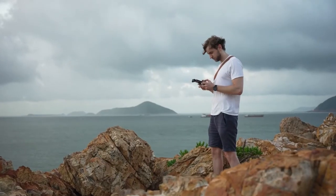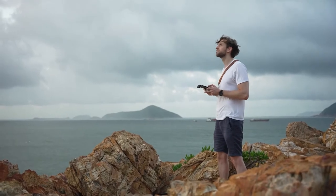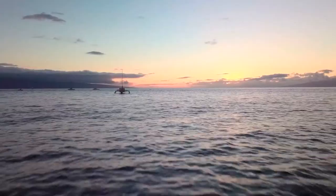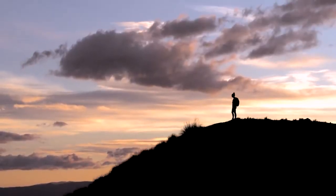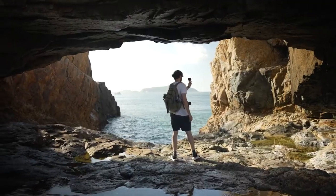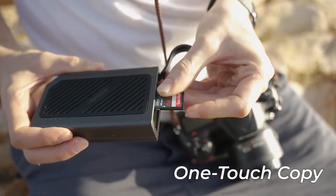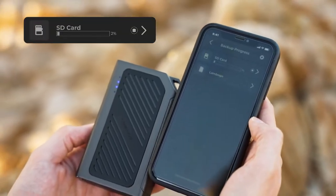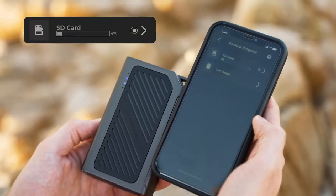No matter if you are a drone lover or a GoPro adventurer, it can bring so much ease and convenience. I usually bring LAMBOGO with me to transfer my data and edit on the go. Literally, with just a single click, I can now transfer my data and files anywhere, anytime.